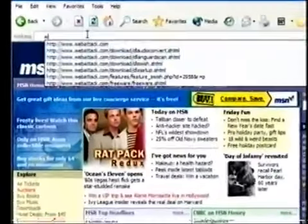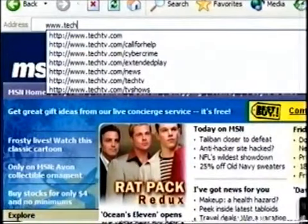To go directly to a website, if you have the address, just highlight the text in the address field. Press the backspace key to delete anything that's in there. Then all you have to do is type in your address. Let's type in www.techtv.com, my favorite website. Then press the Enter key.